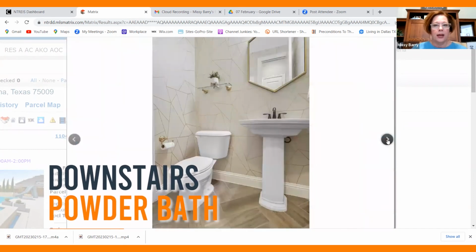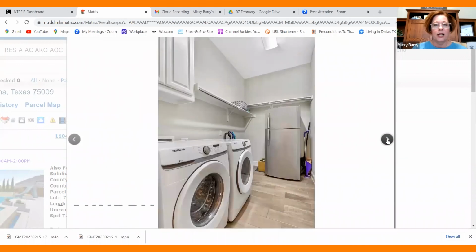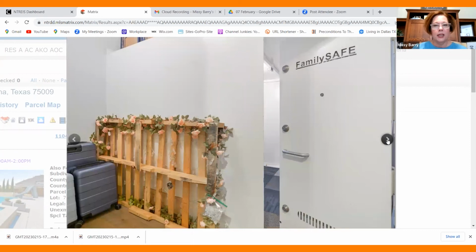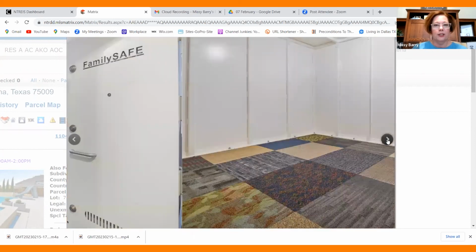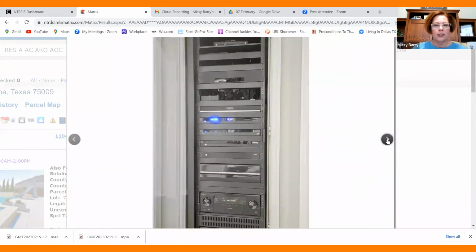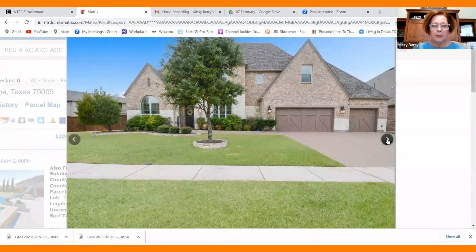There's your downstairs powder bath. Little nook upstairs. And your laundry room. This house is unique. It has a safe room, so they have decided to build one either for storms or whatever you needed shelter from. And there's a view of the inside. There's a view of their electronics, so it's very wired for all the smart stuff, as well as all your media equipment. So that's what you can buy in Salina.